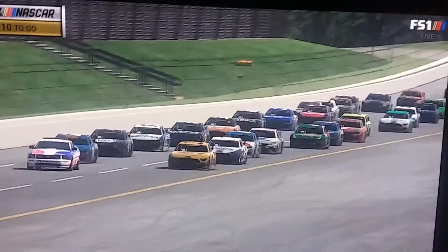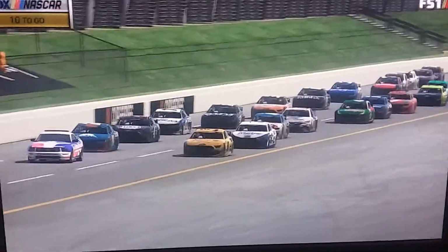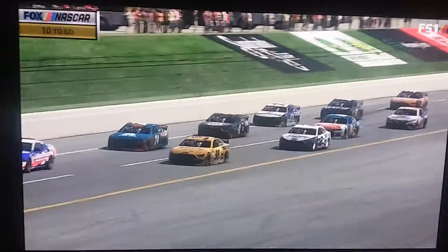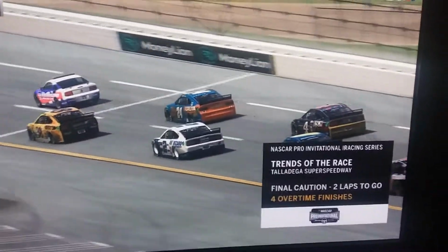Usually, when I get to the front of the superspeedway tracks, I sometimes like to start in the back and give myself a little challenge. So sometimes when I start in the back of the pack, I can move on up forward. And usually when I hit the lead, I can get the lead, or I stay up front.